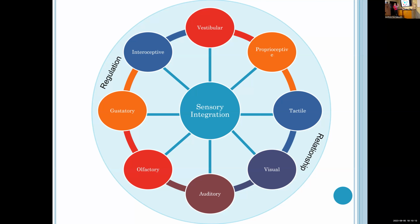And all of these sensations, all sensory integration is all rooted in our relationships with people around us and also our internal regulation. So further on in the presentation, we're going to talk a lot about the dynamic interaction between relationship, sensory processing, and regulation, because they're so highly related.